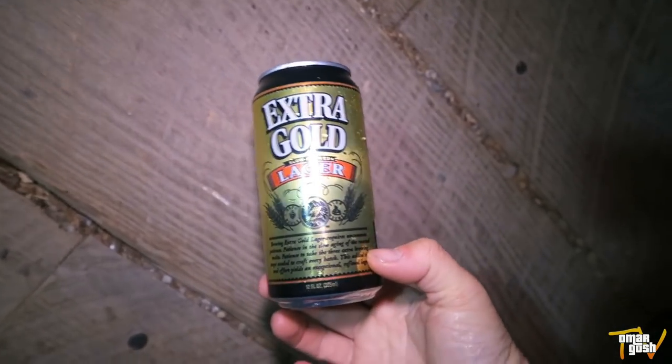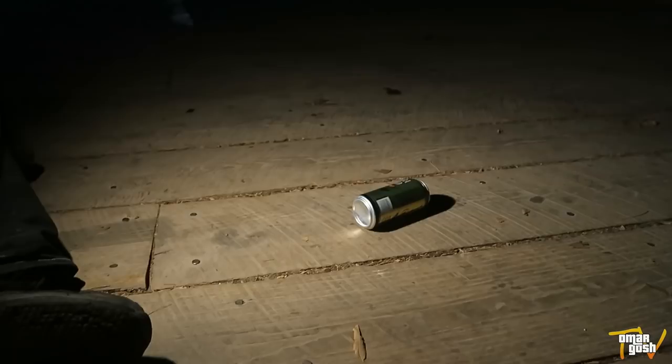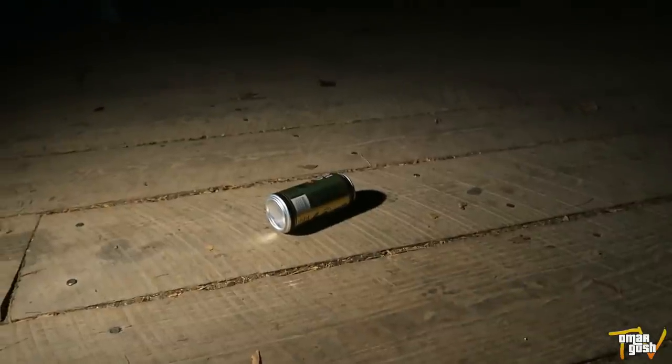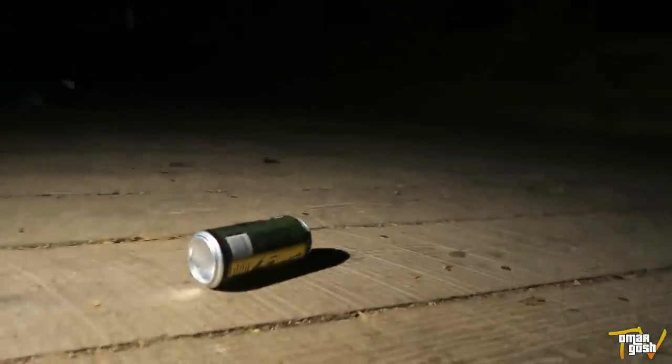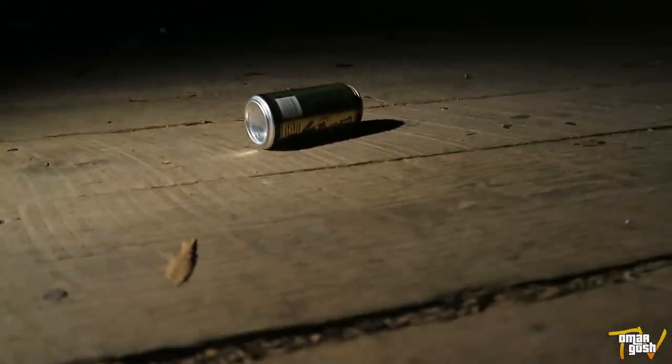Extra gold? Is somebody trying to tell us something? Let's put this over there by the EVP. Put that can right there in front of us. We're gonna keep doing some EVPs. That thing starts moving in front of me, I'm gonna freak out. Yeah, me too.